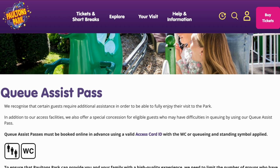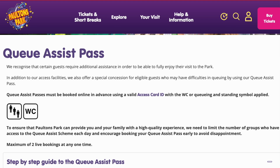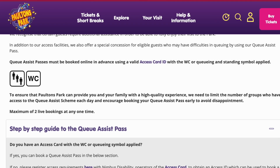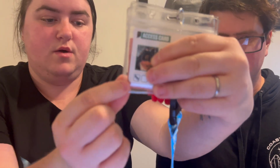So on the Paultons Park website, we have the Queue Assist Pass. It says the Queue Assist Pass must be booked online in advance. Well, we know that. We've just discovered that. With the WC or queuing and standing symbol applied. So if you do not have this one, or just the symbol that says WC, you will not be eligible.